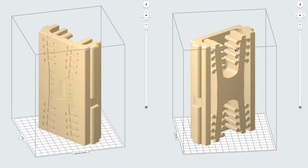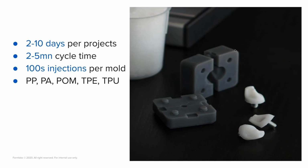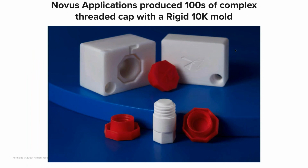So another example, oh, I'm missing one slide. All right, then I'll just discuss on this one. Another example that I will jump directly to this one.